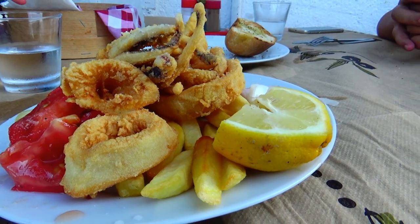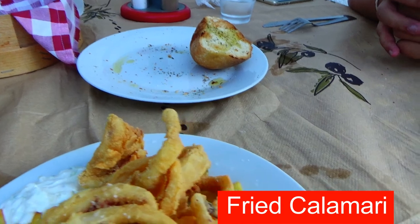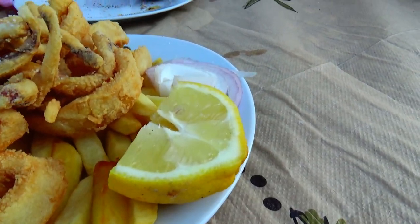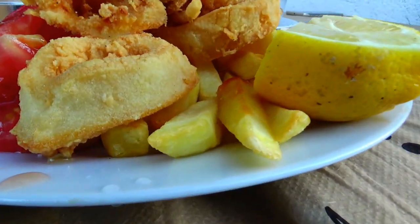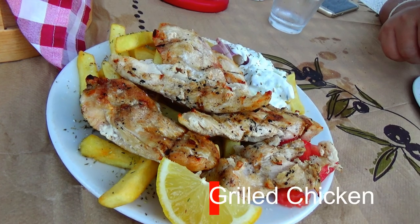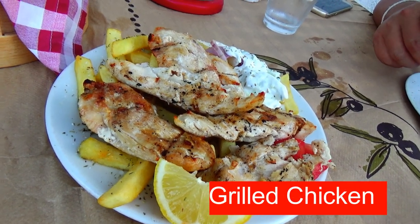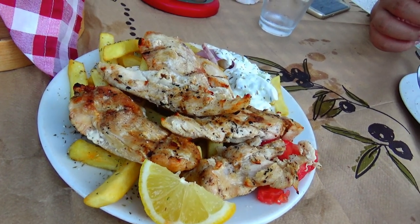Oh la la. Look at this. This is fried calamari. As you can see, we got some tzatziki sauce there, some onion here, some lemon to squeeze. And then here we got some tomato, and at the bottom here we got fries. Delicious. Okay guys, so here we have a grilled chicken with fries, tomatoes, tzatziki, onion, and lemons. Yay.